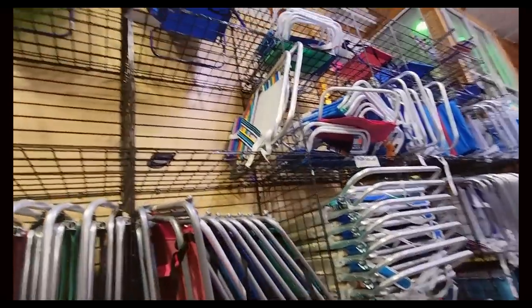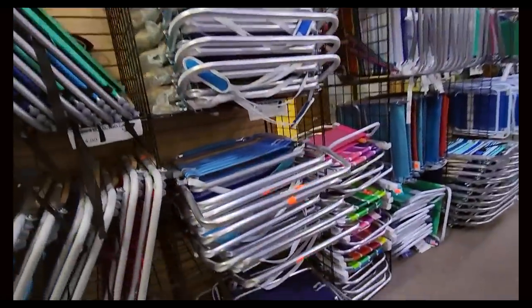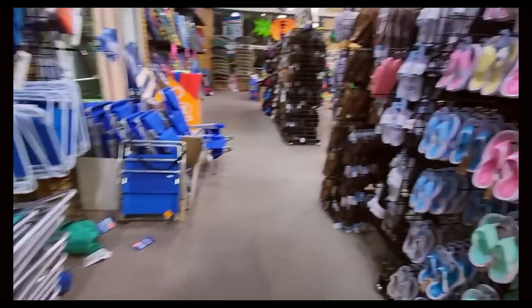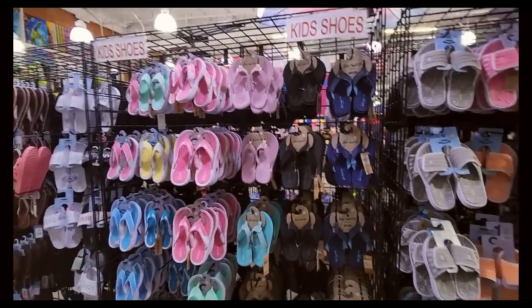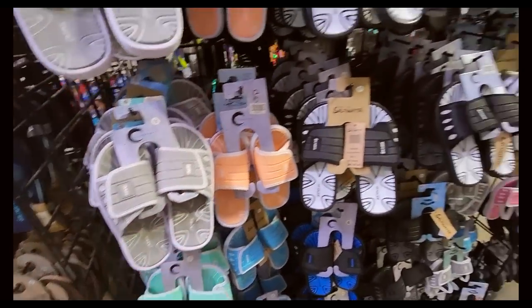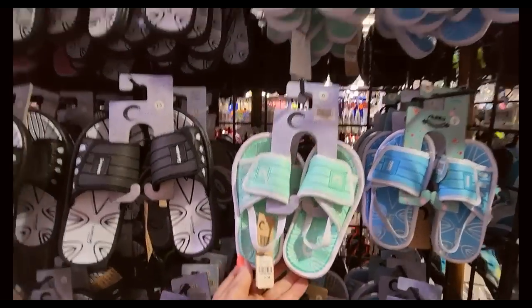They do have more simple, less expensive chairs though. I think they have one that's $20 somewhere in here, but it's not as nice. And they have all kinds of shoes. They have kids' shoes over here, these nice little slides in different colors. Those are cute, with the little elastic on the back.